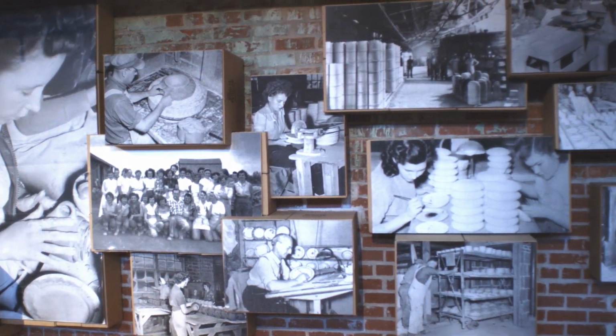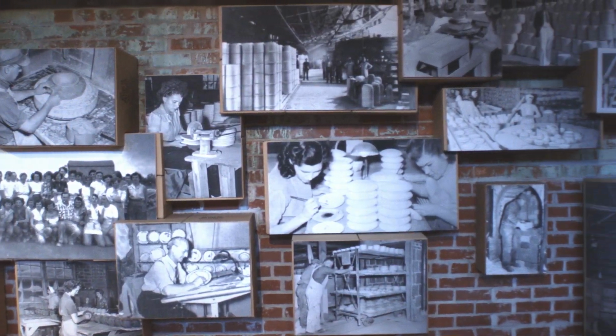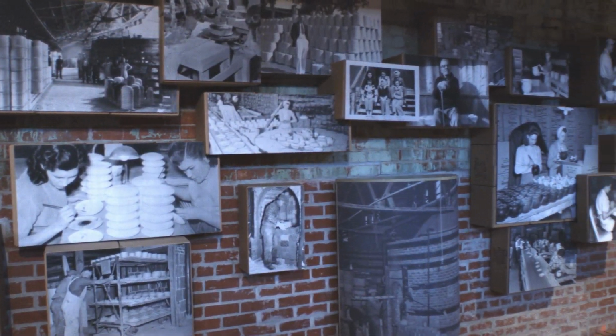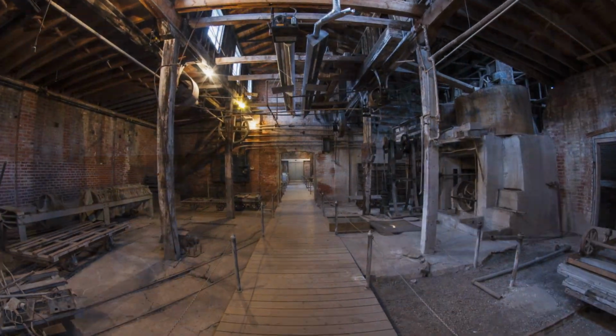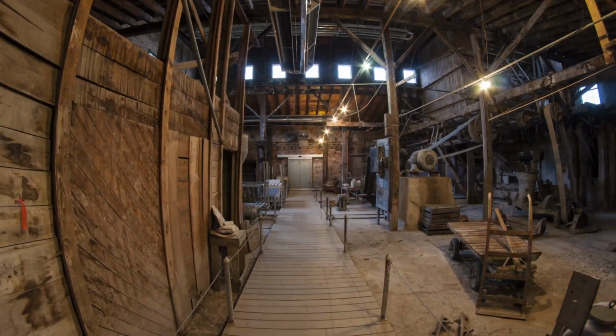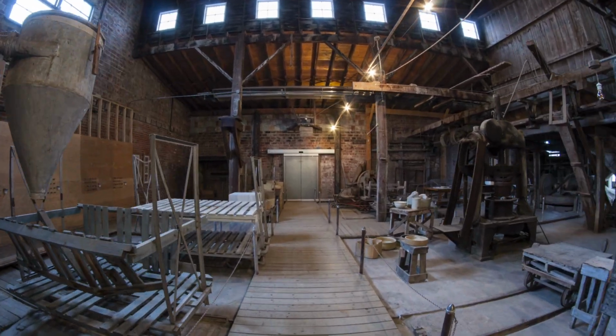Our museum was based on the ceramics industry that was started here in 1912 at Medelta, and it was based on the natural gas and natural clay deposits in the area, and at one point served over 75% of ceramics across Canada.